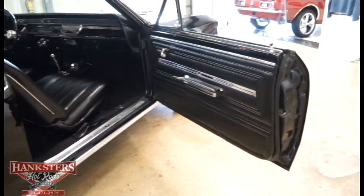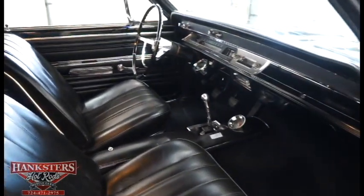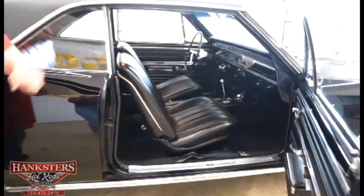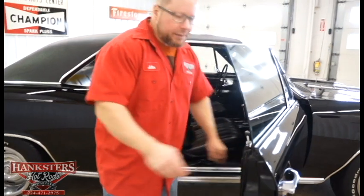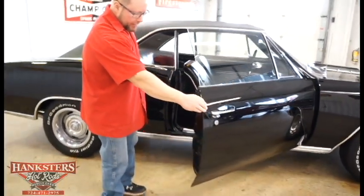Door panels, the carpeting, and the seats, the upholstery. Again, it's all factory interior here. The seat covers are in great shape. Door panels likewise. Even the armrests on the doors are in great shape. They're not showing any cracks or anything like that.